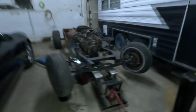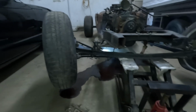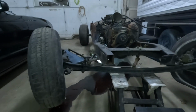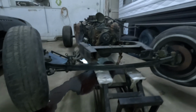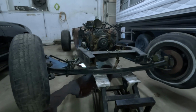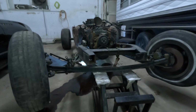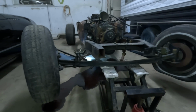So let me bring you on in here and show you what we got going on. Okay, T-bucket lifted. At least we got it another foot or two up in the air. Looks like a murder scene here. Definitely had some leakage overnight, has to be expected. I think a little more came out as soon as I got it up in the air too. That just means we got fluid in where we needed to, and it was draining back out.